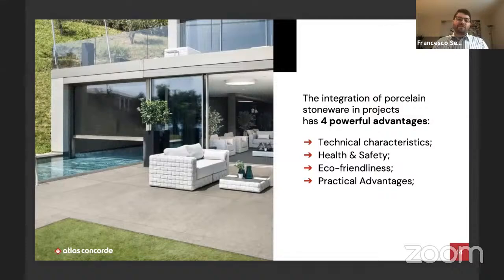So there are four main powerful advantages of porcelain pavers for outdoor design, and we're going to touch on a few key aspects, which are going to be the technical characteristics, health and safety, eco-friendliness, and some practical advantages, obviously with respect to natural materials. So why is it that porcelain is better than natural materials?